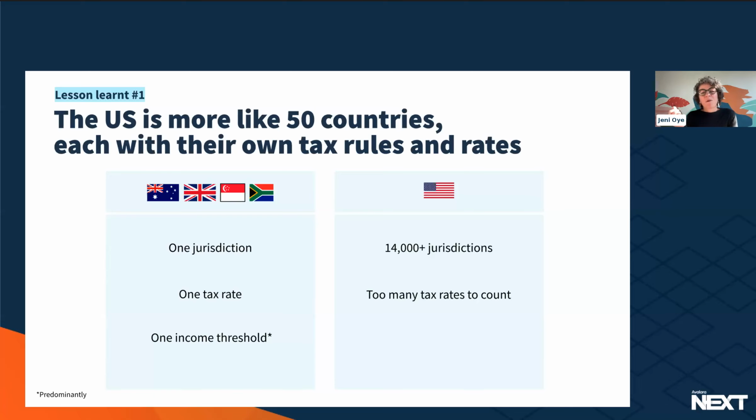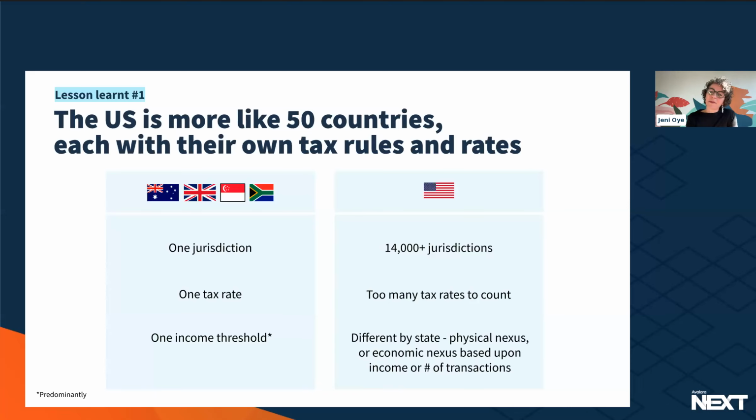There's one income threshold for the majority of people collecting sales tax. In the US, each state has its own rules, and whether you collect sales tax is based on a number of factors: whether you have physical nexus, which means you either physically reside in the state or you travel into that state to do business, or economic nexus, where you may be an e-commerce business selling products across the country. And if you hit more than $100,000 of sales in a particular state, even though you're not physically there, you need to start collecting sales tax.